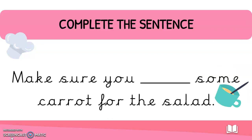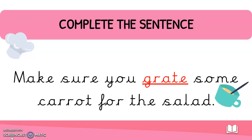Make sure you blank some carrot for the salad. Make sure you grate some carrot for the salad. How are we spelling grate? Great job if you said G-R-A-T-E.